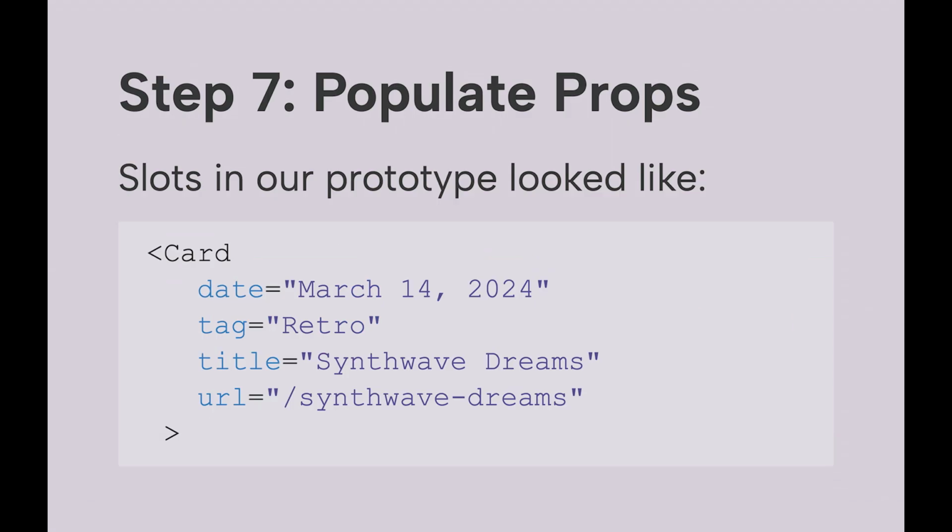So props. This isn't even out of order. That's just the wrong word. I'll fix that. So for props, this is a couple different views of what props look like in our prototype. So the props or attributes that are getting passed to the card here.